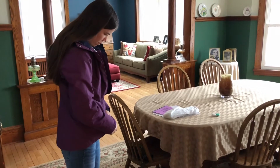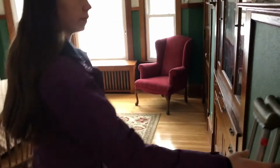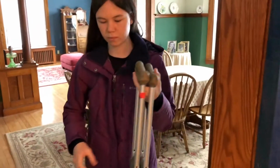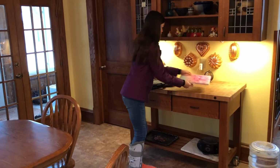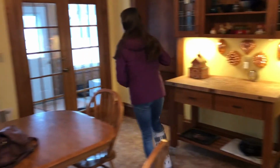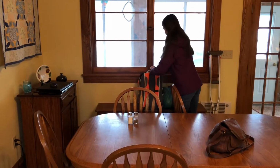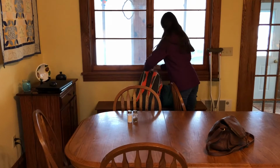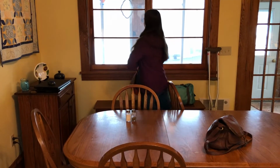So then I head back downstairs, get on my coat, hobble over to my crutches and grab those because I have to use crutches for the next like week. Then I unplug my computer from its charging place, put it in its little case since I have to use my computer at school, and then pack up my backpack. Sometimes I'll put a water bottle in my backpack, but today I forgot, so rip.